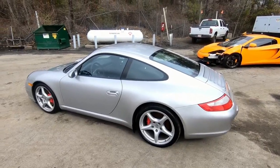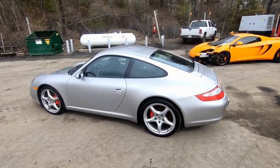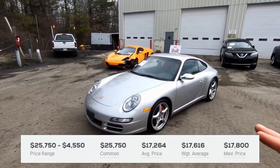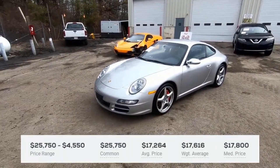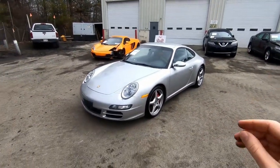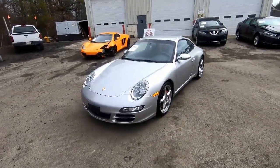Even if the motor's completely destroyed, I think this thing's worth it just because of the condition, if it does sell for a reasonable price. Down here, I'm gonna put how much wrecked 2008 911s sell for, or just 997s in general. And I wanna hear from you guys, based on these comparable sales, how much would you pay for this one? Worst case scenario, if it has a blown up motor. And do you think it has a blown up motor?